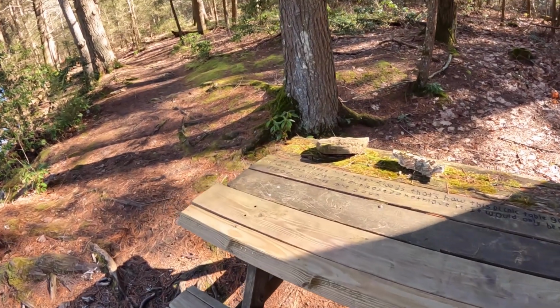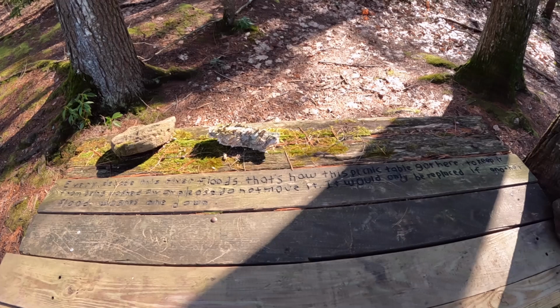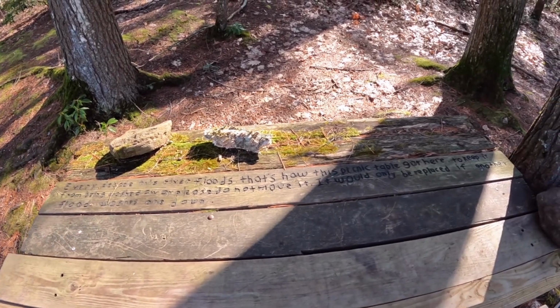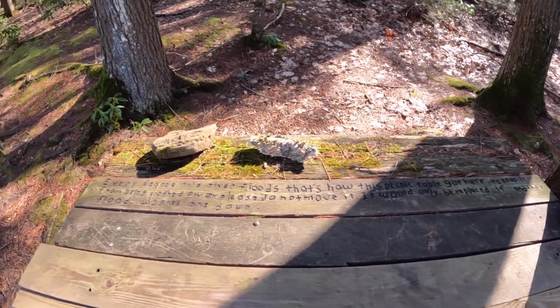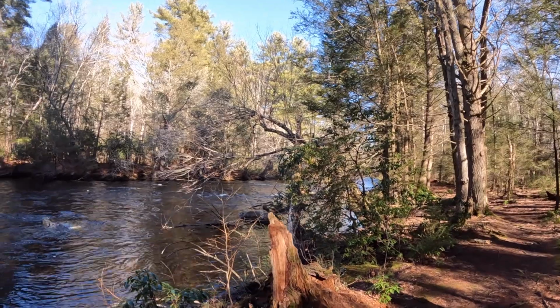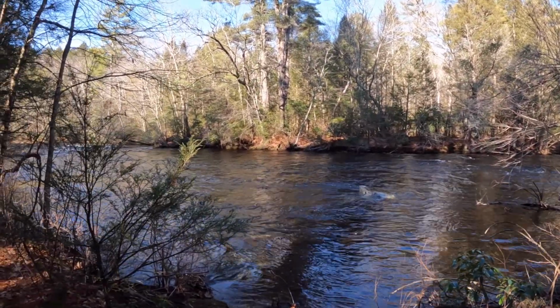And it says on this picnic table, every decade this river floods. That's how this picnic table got here. To keep it from being washed away, please do not move it. It would only be replaced if another flood washes one down. So very cool. You can tell the river was flooded yesterday. Some of the trail looks like it was underwater, but luckily the water has receded enough to hopefully do this hike in its entirety. And now that we found the white pine, we're going to continue down the trail and look for other clues that were mentioned on the paper.